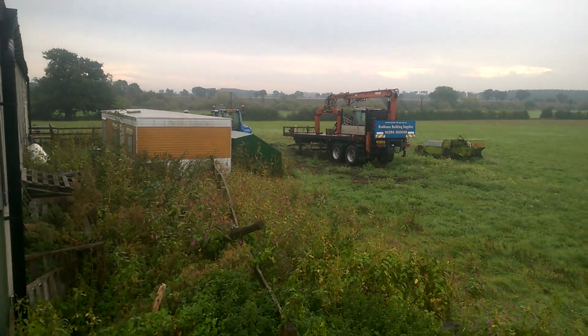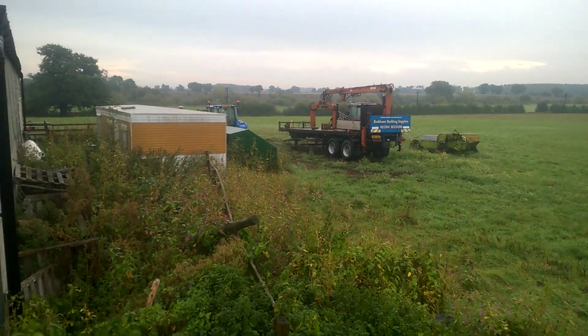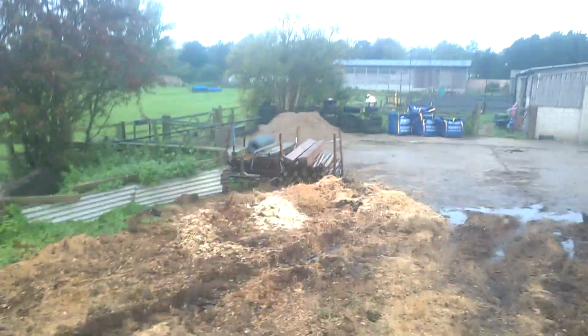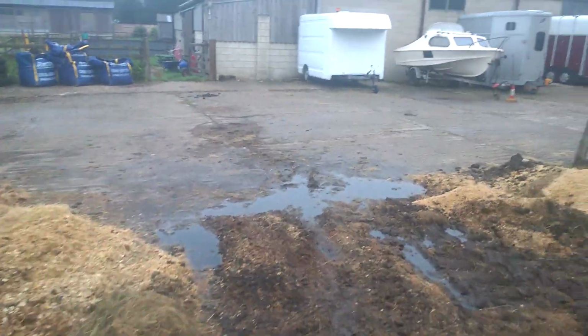Bertha and the New Holland are still parked outside. That trailer, that baler, the flail mower, and my little tedder's down there as well, the little Centipede tedder, which will have to go. We'll get that sold off this autumn. So I need to try and fix the tyre that I can't quite do at the moment.